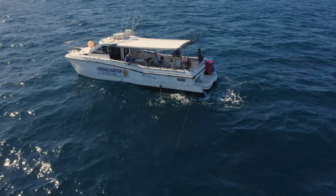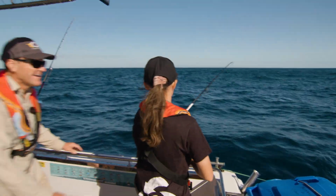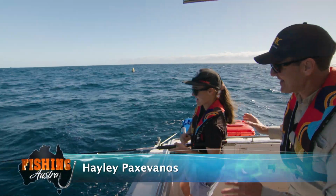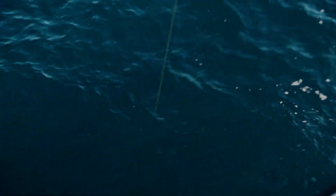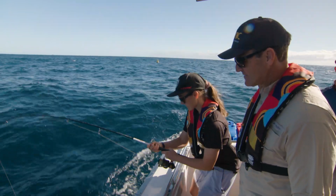That's a fish attracting device. What do you got there, sweetie? Mahi-mahi. Right, that's your first one, right? Yeah. How are you feeling about this? It's so cool. And look at the colour on this guy. One of the fastest growing fish in the sea, 40 kilos in 2 years they can grow, and they're a fantastic table fish too.